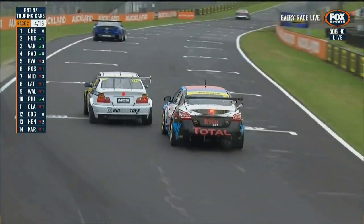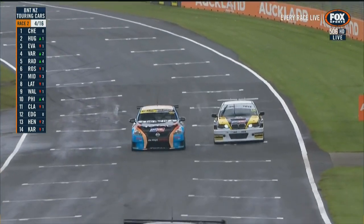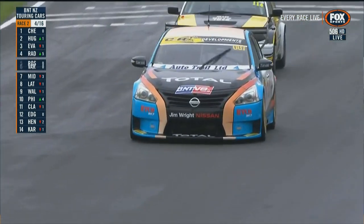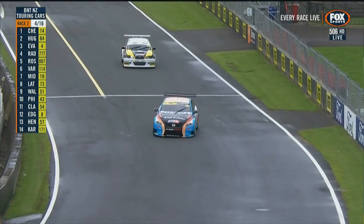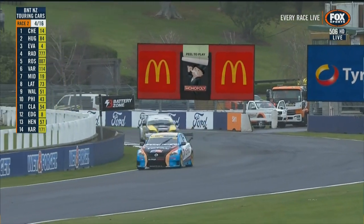That Mustang you see right now will be the future. The 2-door American muscle cars will dominate this category when the new season starts at the end of next year. While we were talking about Radicic, Nick Ross was able to make his way past Barney in that little BMW.